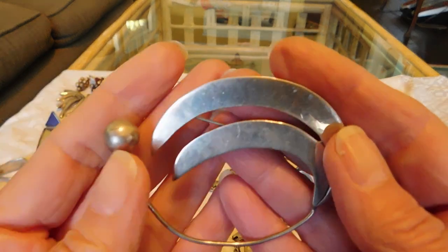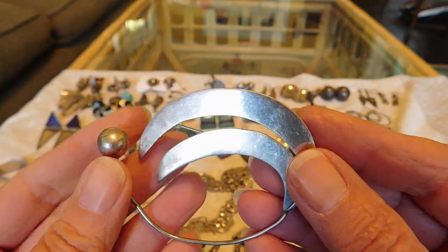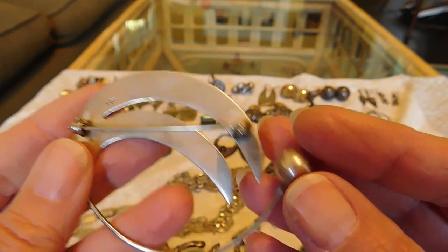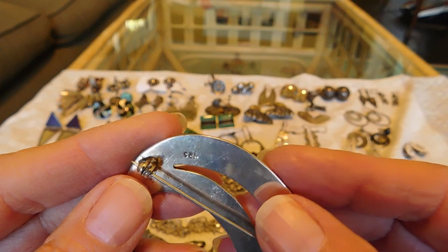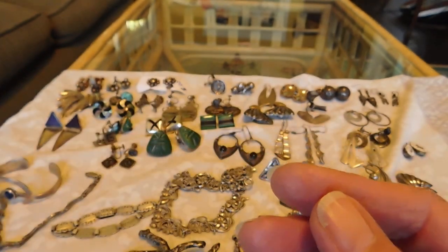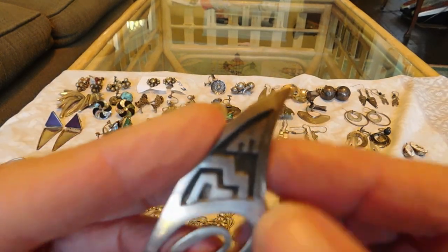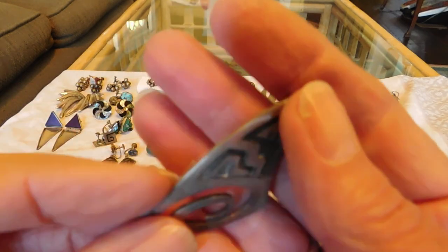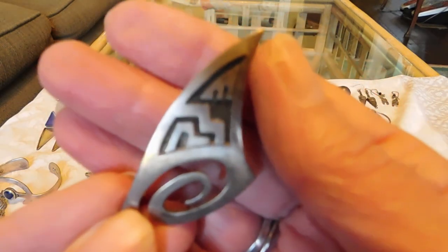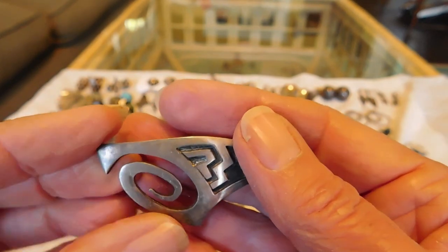Another modernist. Pretty. And this one is marked, looks like it's marked 95, no maker mark. It's a good hunk of silver. This brooch and a pendant hangs this way, or it hangs this way.